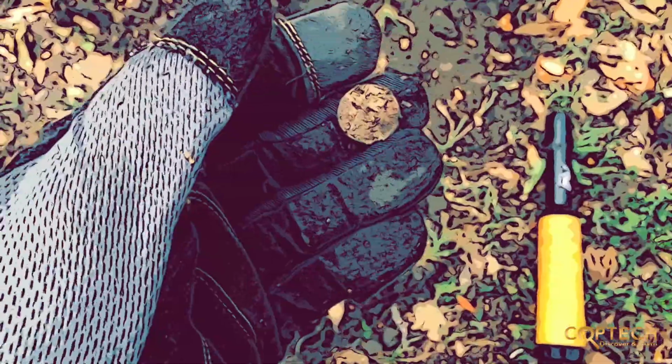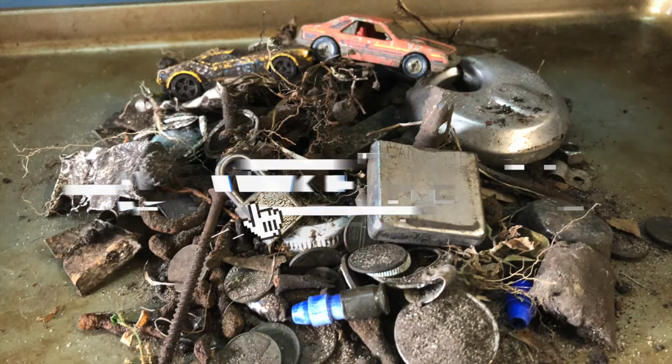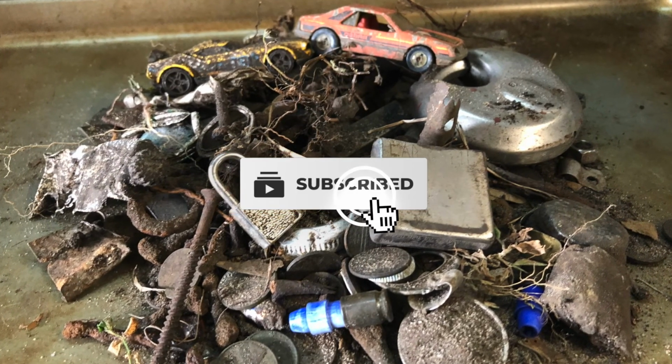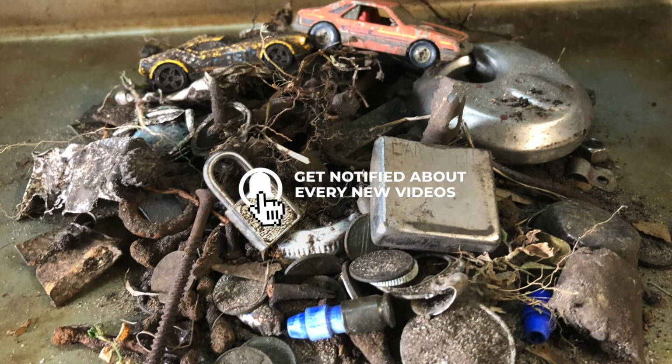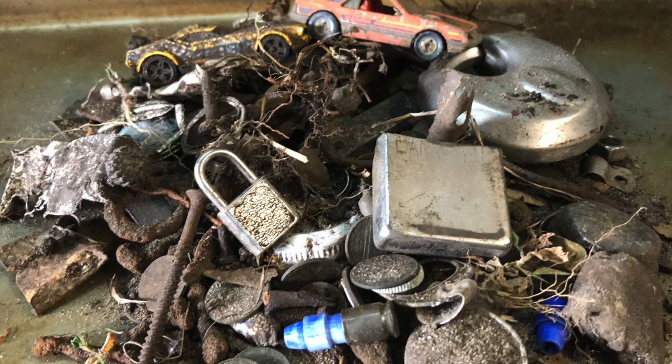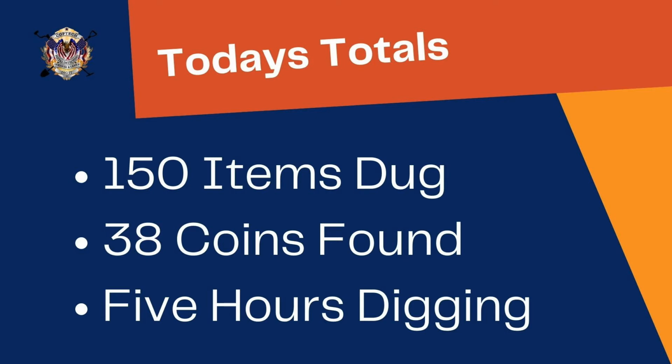Stinking Lincoln. Another Lincoln. So many people think that every dig is a gold ring or a coin, and it's just not true. It takes a lot of work, folks. I dug a lot today, and it resulted in 150 items. That included some of the cars that you saw and the locks and so forth. But in the end, I ended up with 38 coins, and it took me about 5 hours today to do that. It's a lot of digging and a lot of work.